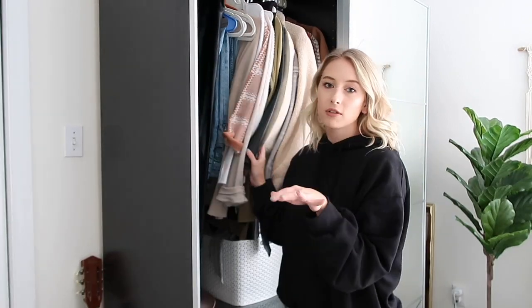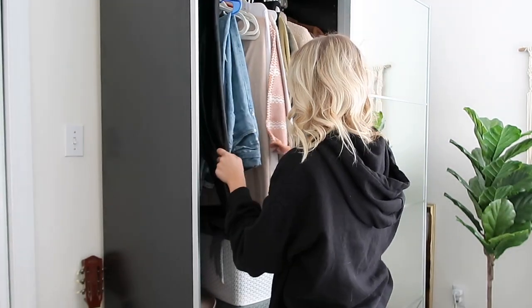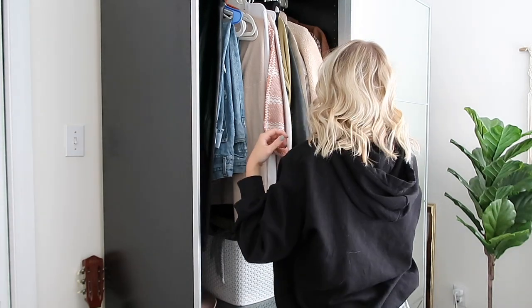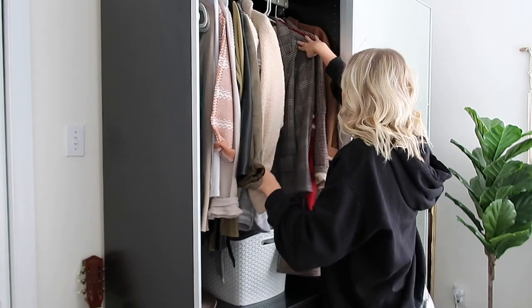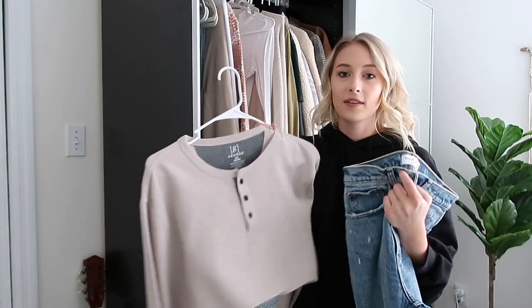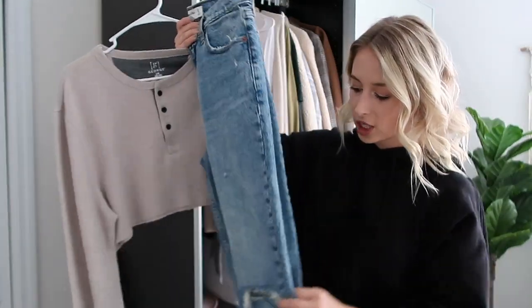So because it's about 50 some degrees out today, the sun isn't really out. It's supposed to come out maybe a little bit later on. I'm gonna go for some looks that are a little bit more cozy. I know I just shot a lot of stuff too. Let's see. I feel like I'm kind of digging the vibes of this outfit. I really wanted to wear these jeans and shoot in them.